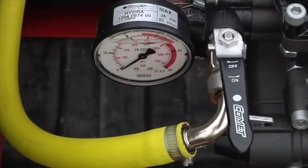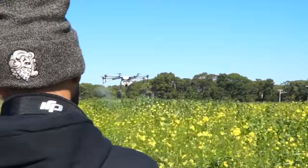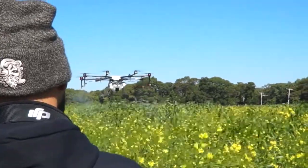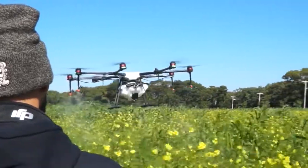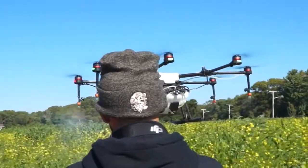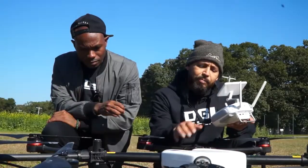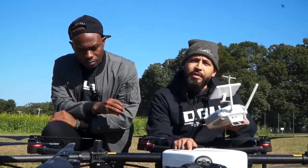Farmers can easily calculate their savings on labor, but figuring out how much less product the drone will use is a little more complicated. The cost comparison is going to come once we have sufficient enough data to be able to compare to the farmer's data, whether they're doing it by hand, walking with the backpacks. I'll put this up against any method, any day of the week.